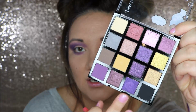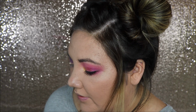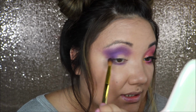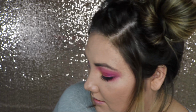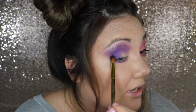We're gonna do the same thing and use this other darker purple shimmer and put it in the outer corner like we did on the other one. I don't know if I want to use black quite yet, if I'm going to use black, but I just kind of want to see if we can use this darker purple as almost another deeper crease shade. That one's very pretty, because even with this blending brush, it has quite a bit of sparkle in it.